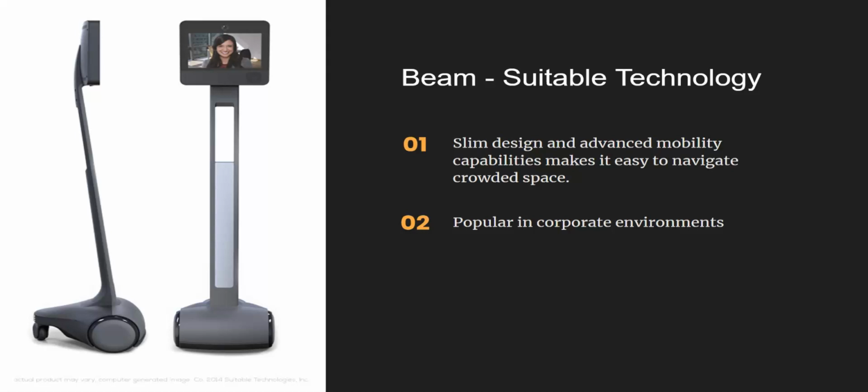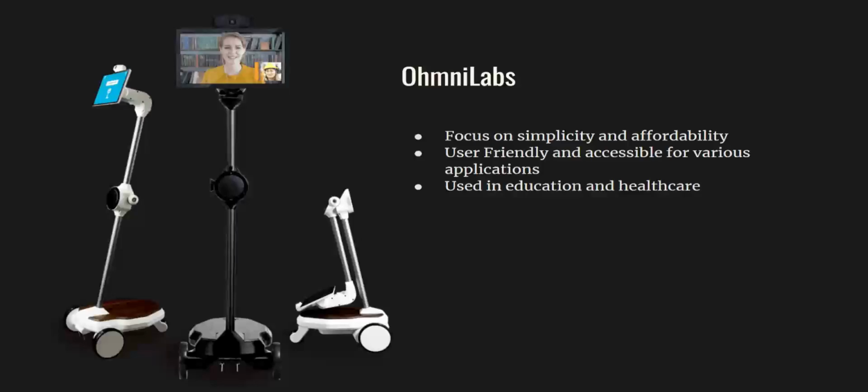Beam by Suitable Technologies. So Beam, it's obvious why it is called Beam, but has a slim design and advanced mobility capabilities, making it easier to navigate crowded spaces. It's very popular in corporate environments.